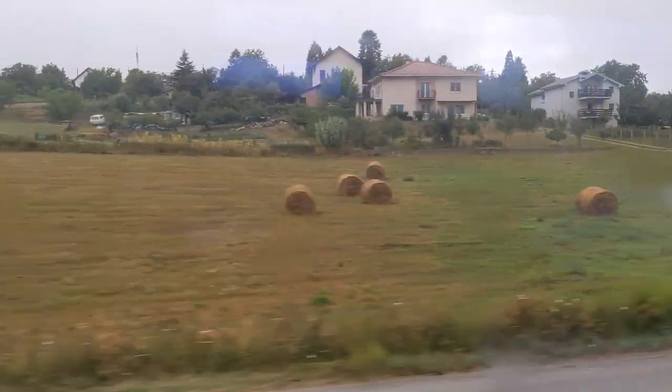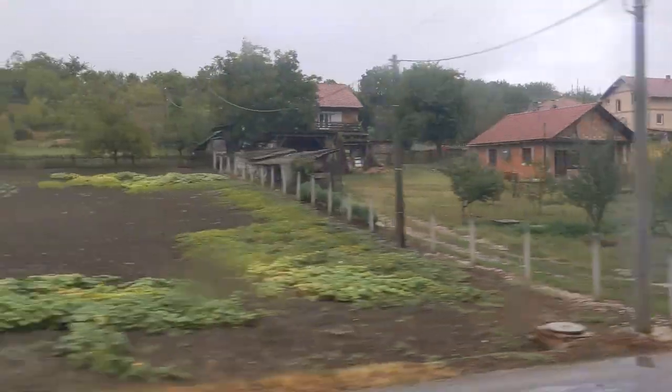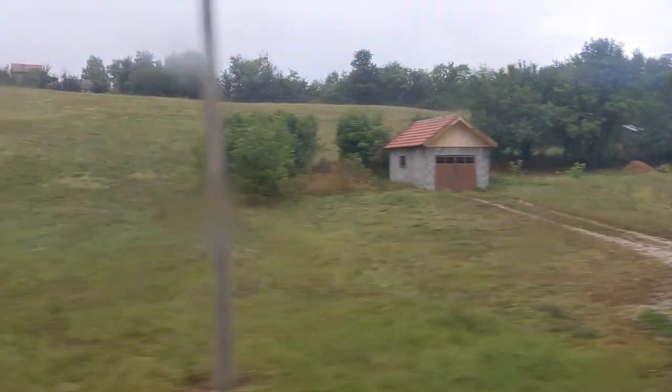Anyway, there's a few more local stations that we pass through. Actually, we don't stop at every station on this line. This is a bit of what Belgrade's outer suburbs look like. They're very sparse, random houses dotted around with a little bit of agriculture around them. It's pretty standard for Šumadija. There are some excellent wineries, by the way, in and around this region.